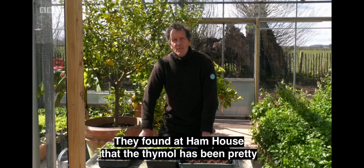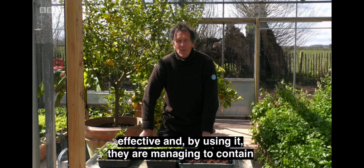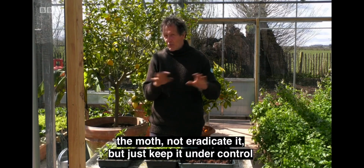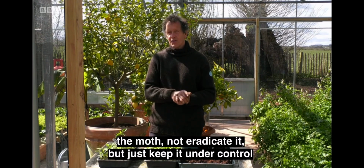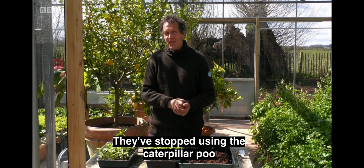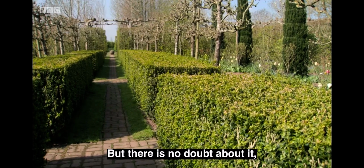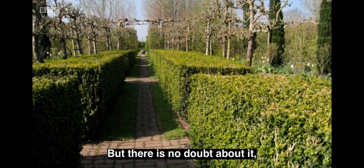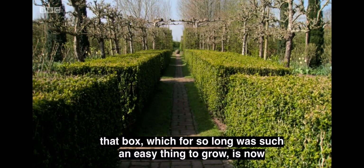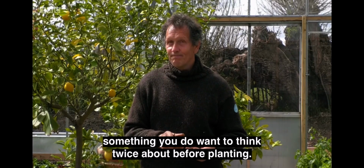They found at Ham House that the thymol has been pretty effective. And by using it, they are managing to contain the moth, not eradicate it, but just keep it under control so they can still keep their box hedging. They've stopped using the caterpillar poo because the smell was so offensive. But there is no doubt about it that box, which for so long was such an easy thing to grow, is now something you do want to think twice about before planting.